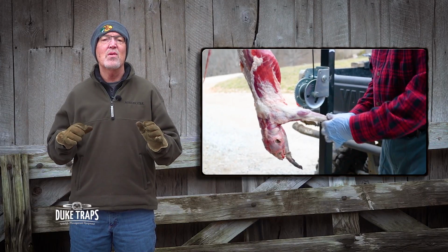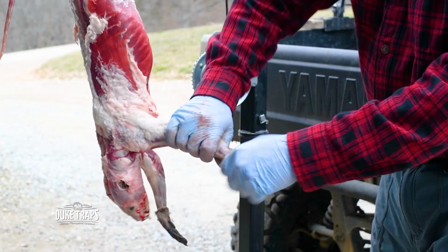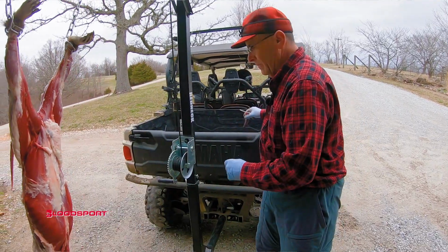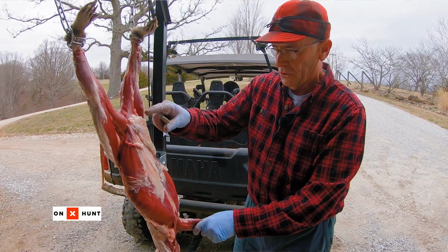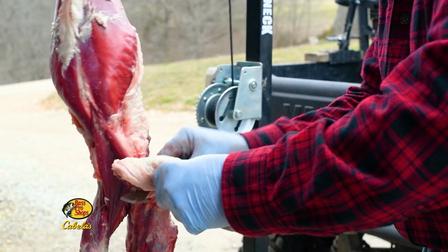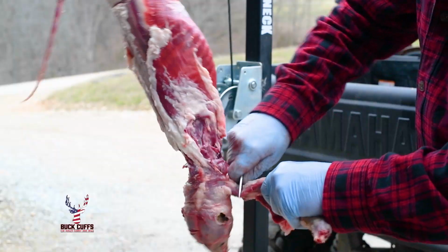Bill starts by removing the front paws. He simply breaks them and then cuts through the tendons. Go backwards, not forwards, backwards. Okay, we're gonna try to prep this here without ever touching the entrails. So we're gonna disconnect the shoulder. Simply cut between the shoulder and the body, and the entire shoulder will come off.